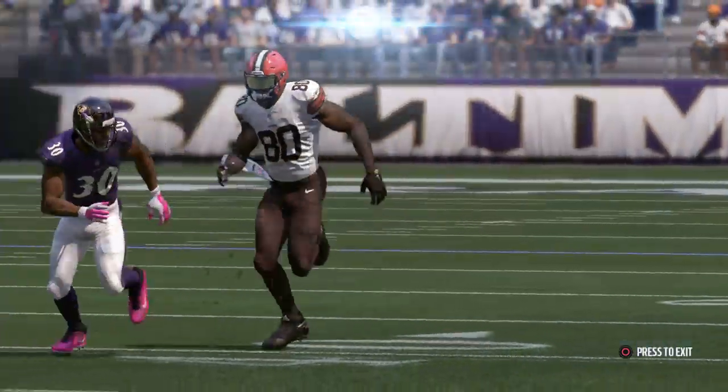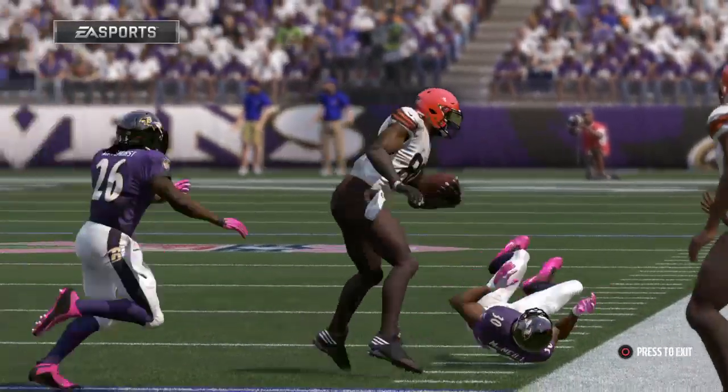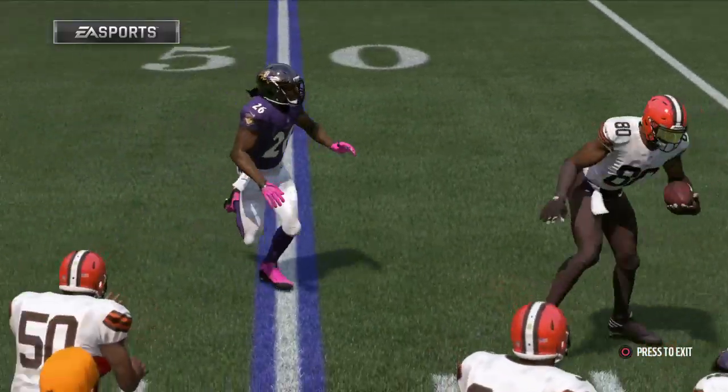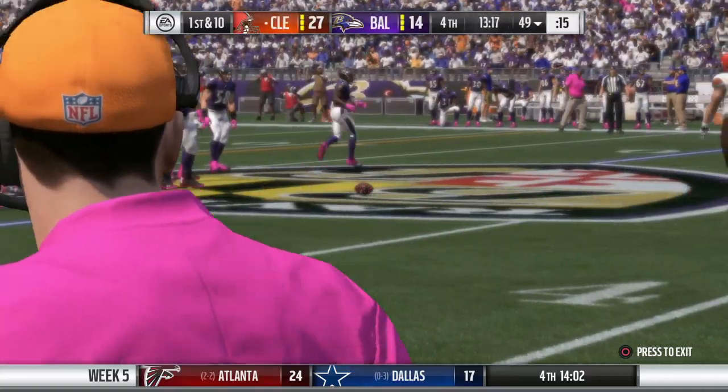And defensively, they just don't seem to have much of an answer for this passing game. Not at all. Look at the confidence that's exhibited here. With that type of a lead, clock on their side, instead of running it, they're still throwing it, trying to pick up 1st downs and keeping the football. So the offense has it 1st and 10.